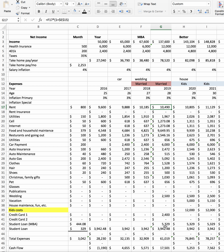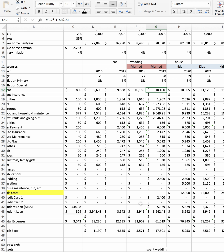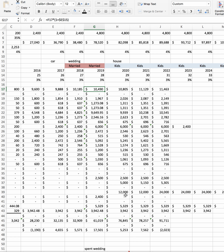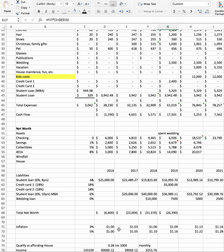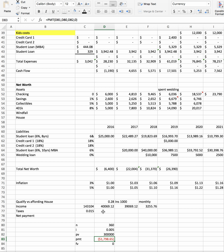We look here, our cash flow is $17,000 more, so we might be able to afford even a little bit bigger house here. Unfortunately, it's the kids that start to creep into this. So let's just go with this now for just one version, right? So we have $1,798, and then the taxes on this is the net payment that we would qualify for. Let's make sure we do the taxes first.